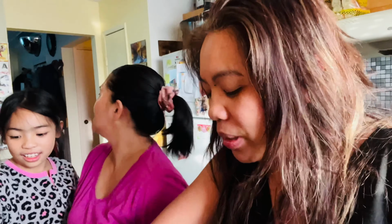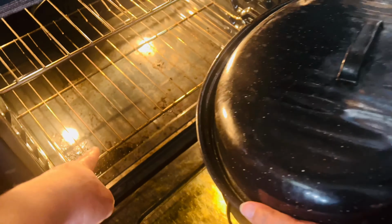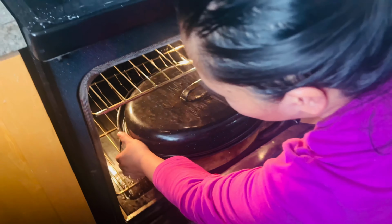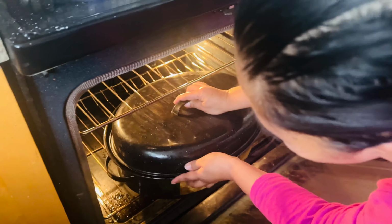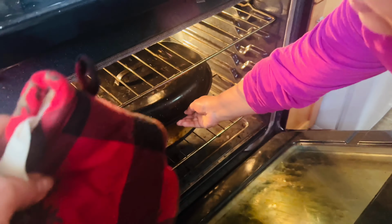We just woke up, so anyway, no even combing the hair, no makeup, no nothing. This time we have to clean the oven too, because this is dirty. Be careful, because this is hot. Otherwise, you have to wear this one so it won't burn your hand.